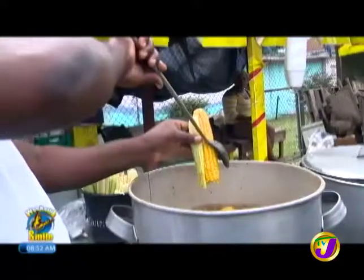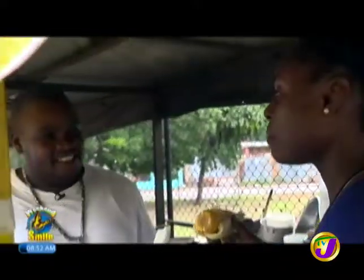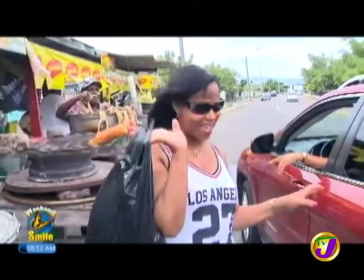Packed with flavors and served with a warm smile from friendly vendors. Looking for something different? Try lunch at Hero Circle.